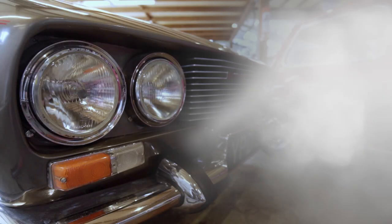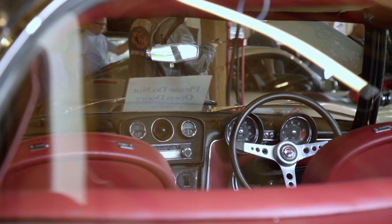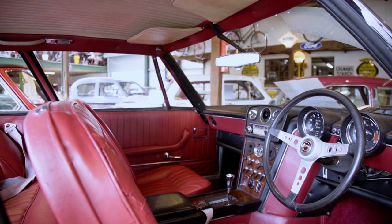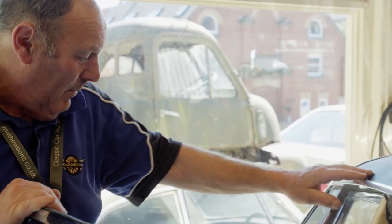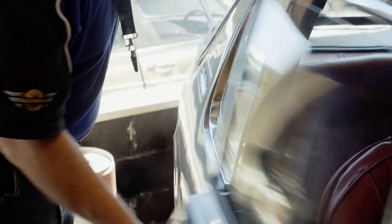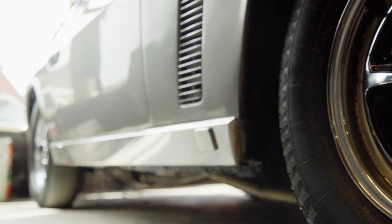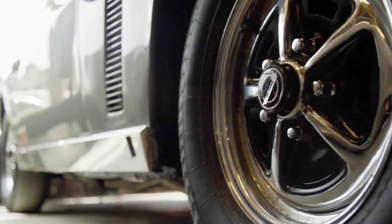Jensen Interceptor, Mark 1, got an original 8-track in it, which is interesting. It needed some expenditure and some improvements, but generally speaking, it's got the makings of a nice car, but they all have. They've just recently come into their own, I think following Aston Martin. They're going on the back of DB6s, that's basically what they're doing. And quite rightly so, because they've been a poor relation for too long.